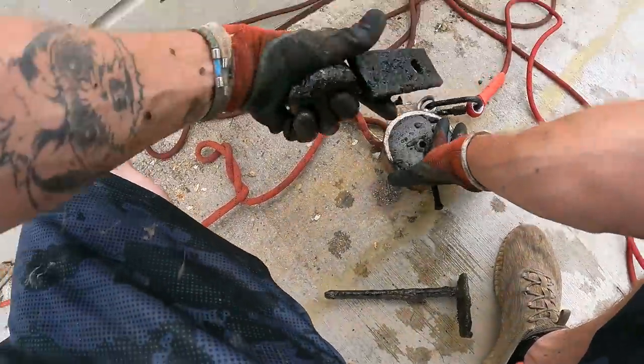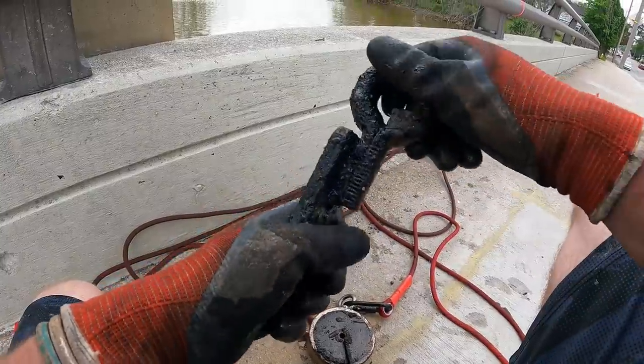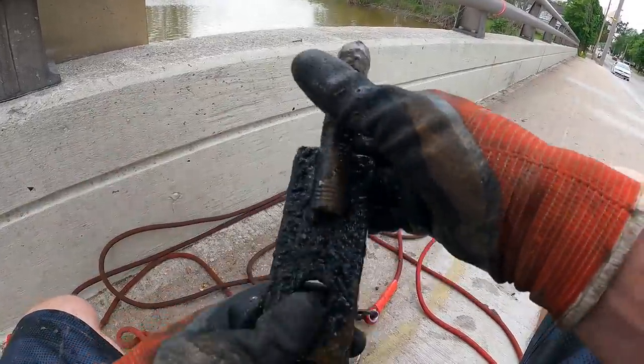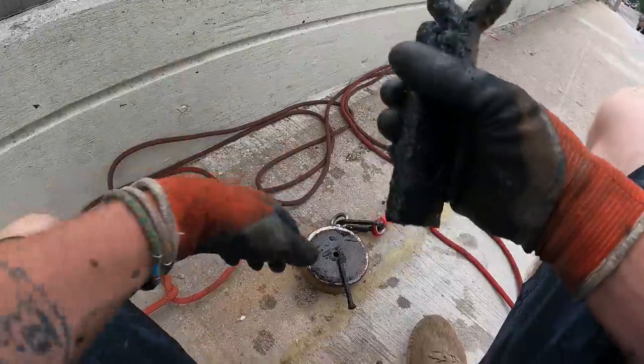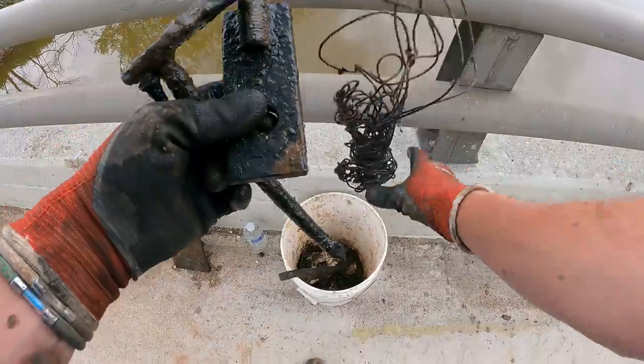And then we got this thing here, guys. It looks like just some kind of bracket piece that's got an eye bolt welded to it. What the heck would something like that come off of? Holy cow, we found a bunch. Oh, look at that. And we got a little nail ski.